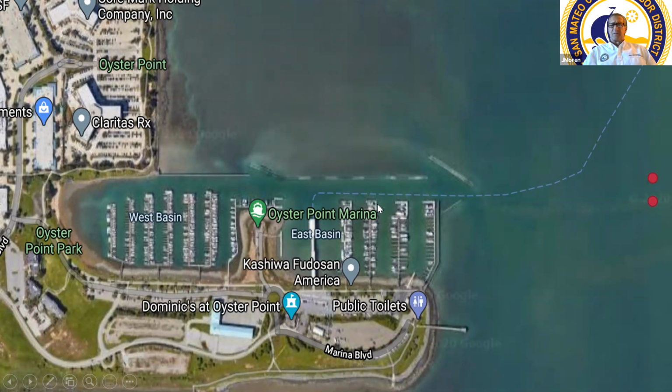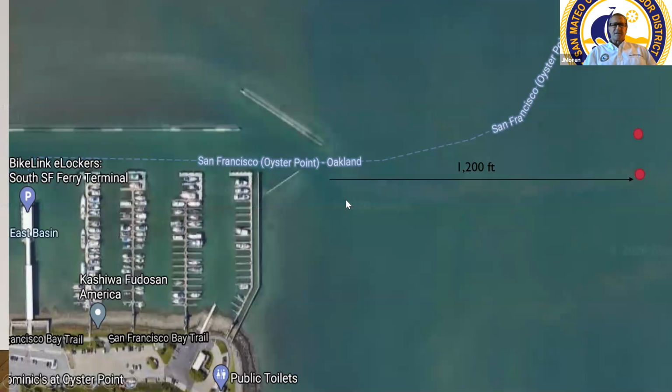So the east basin of the harbor is where the entrance to the facility is. And we've got breakwaters all around. This breakwater here is actually just a vent, this opening here. It is not for navigation purposes. The main entrance to the facility is right here. And then over to the east further is where the two navigation aids are. As you can see here in this more expanded view, it's approximately 1,200 feet over to the two navigation aids, which are located over here.